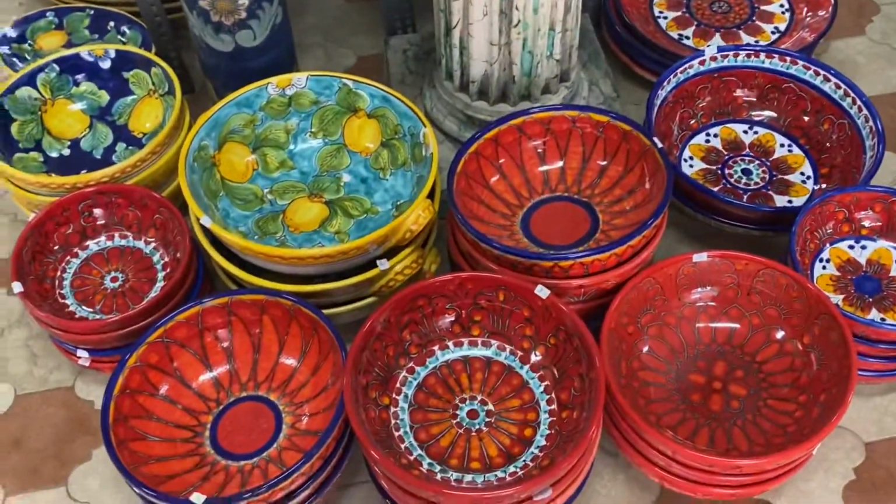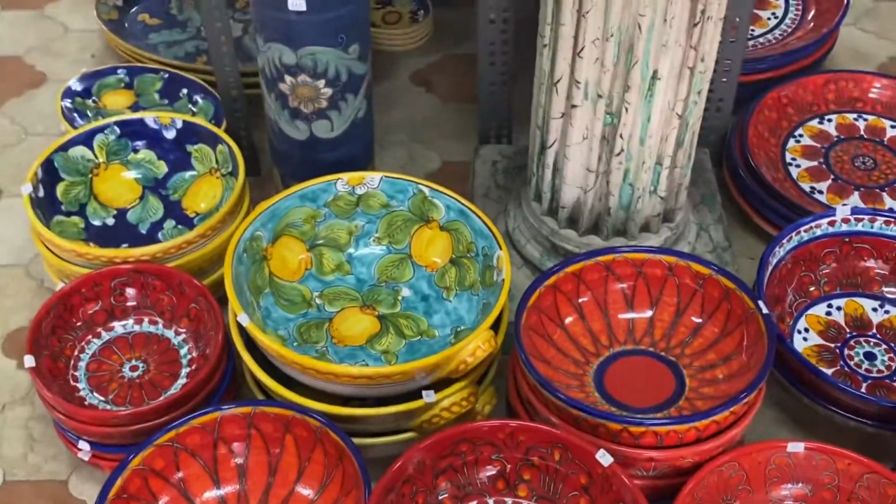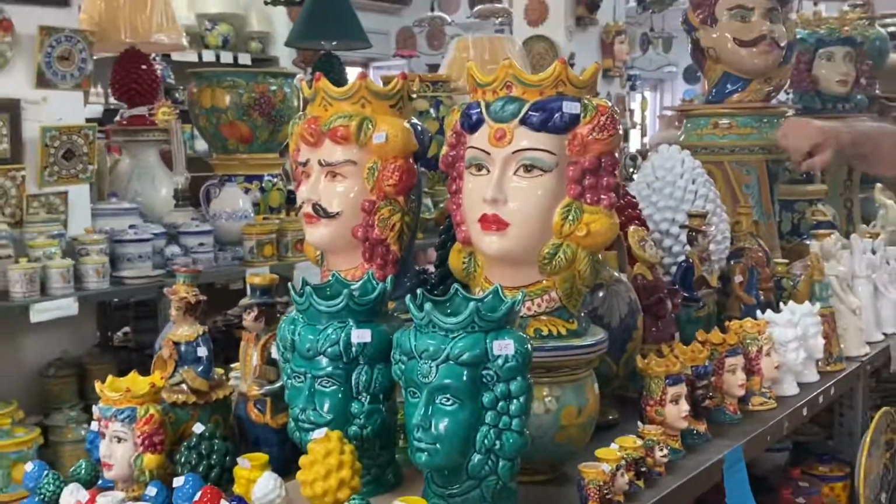This type of red, he's saying, was not known before. They have created some of these colors, actually, here in Sicily.